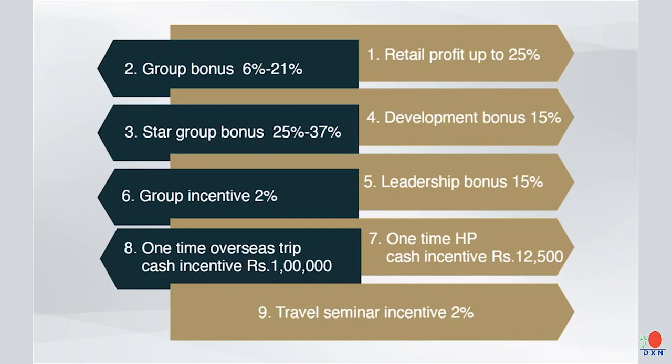Number 6, group incentive of 2%. Number 7, one-time handphone incentive of ₹12,500. Number 8, one-time overseas trip incentive of ₹1 lakh. Number 9, travel seminar incentive of 2%.